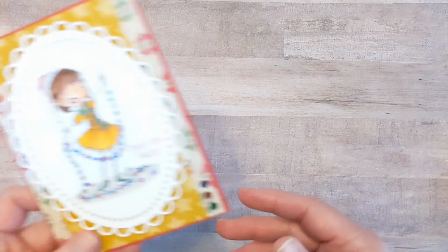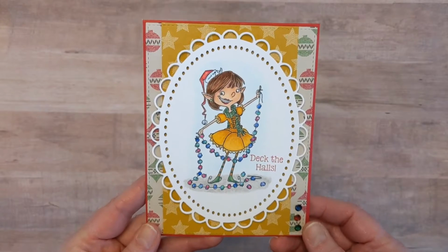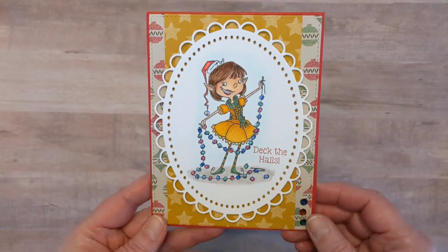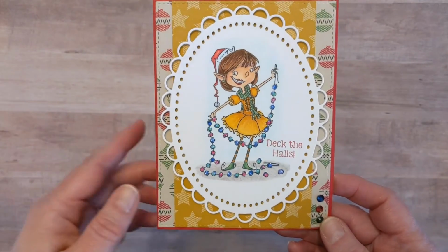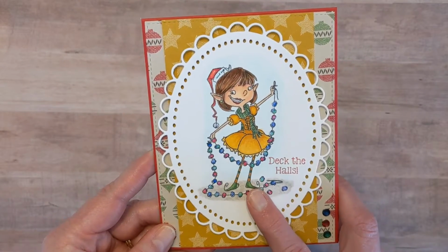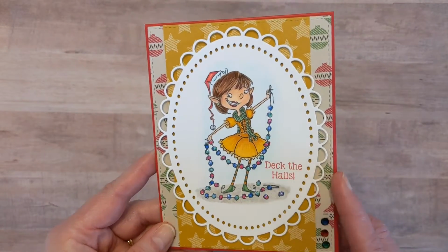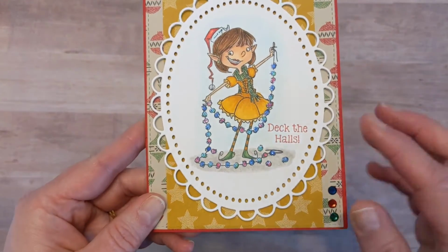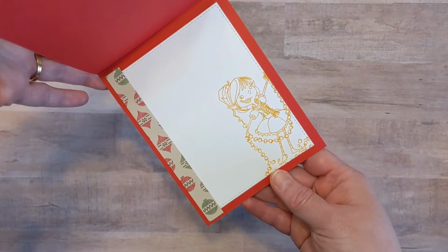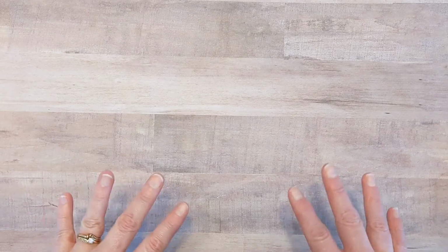Next up, I had a short video showing my process for this one. This was for the Craft and Chemie Christmas Challenge on Sunday, and this week it was elves. So I have this elf girl from the Made by Elves stamp set. I did put some Stickles on her little decorations there so they're sparkly. And then she's on the inside. Super fun. I forgot to mention that all the blog posts or videos are linked below to each card if you want to know more details about them.